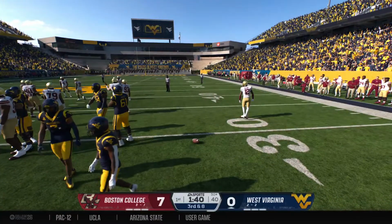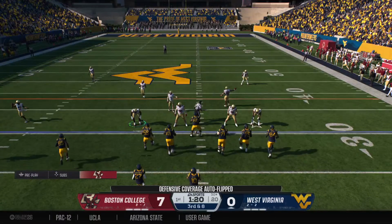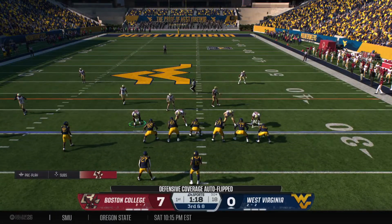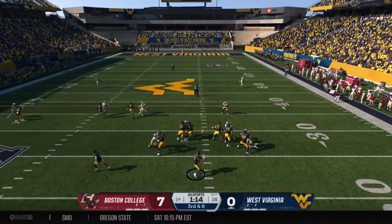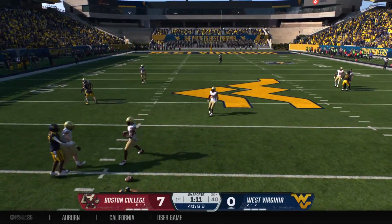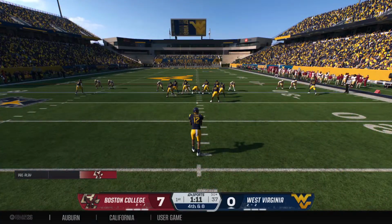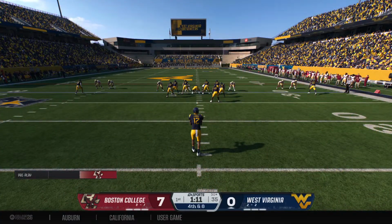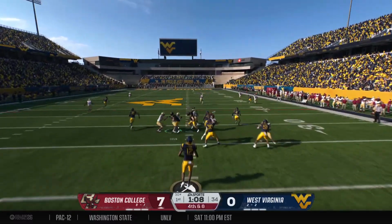Man, it's really hard to control the running game if you don't control the line of scrimmage. And how about the defensive line doing a great job attacking those guys up front, not opening up lanes to run through. Nice job just nullifying that run altogether. And a missed opportunity on 3rd down as the defense knocks it free, and 4th down is coming up. And the Mountaineers will try to pin them back with the punt.